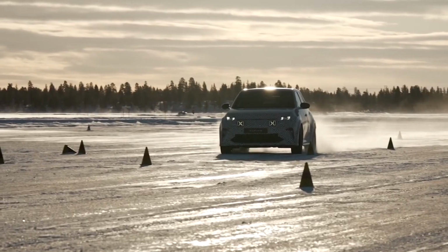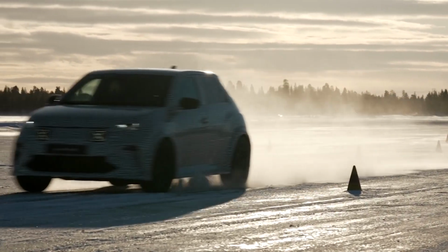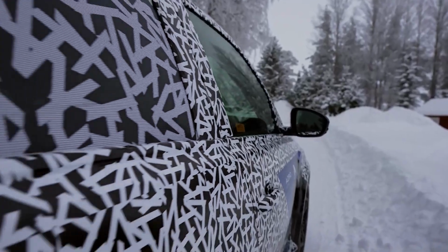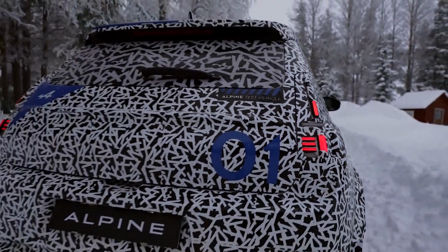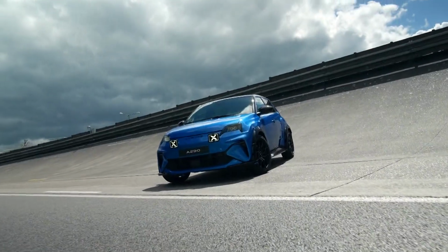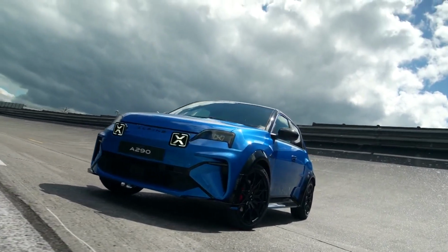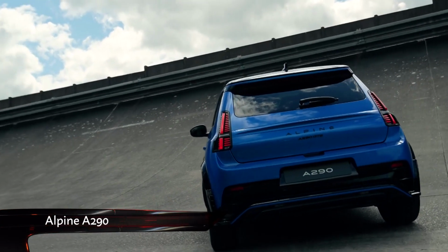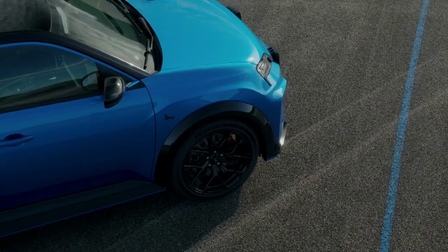Earlier this year, we took a look at Alpine's latest creation in prototype form. But now the French manufacturer has finally lifted the covers on its all-electric Renault 5 Turbo throwback hot hatch. In fact, only the second new model to emerge from the car maker's Dieppe factory doors in its new era, the so-called A290 is based upon the upcoming Renault 5 all-electric hatchback.